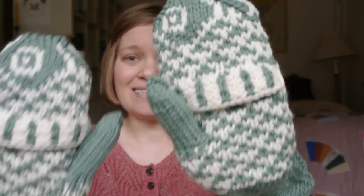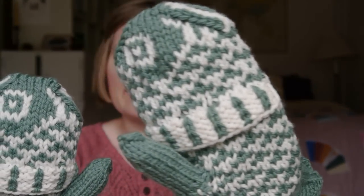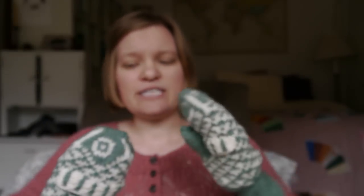So the green is lichen, and that's showing up pretty accurately. And then the cream is egret, which is the undyed one.